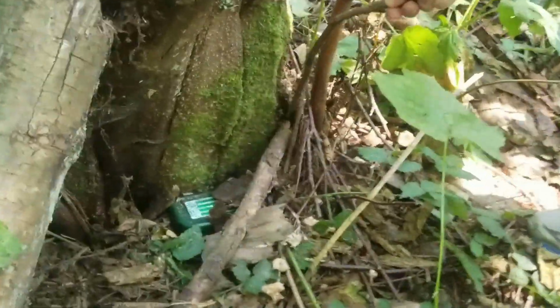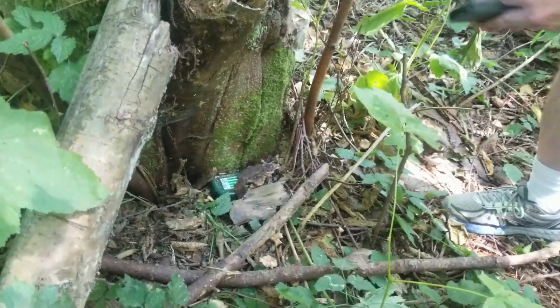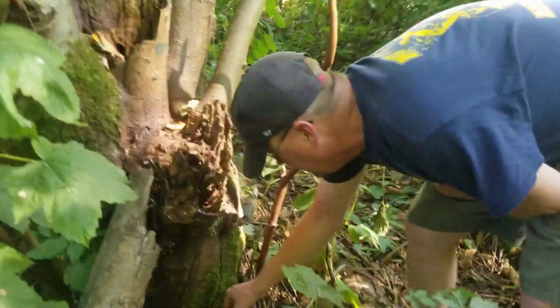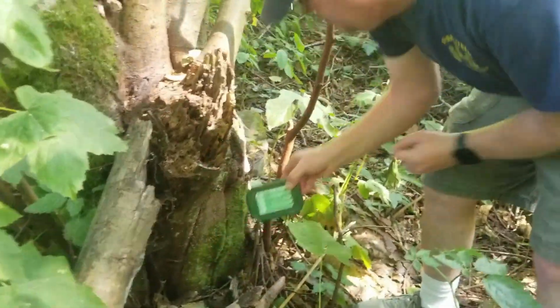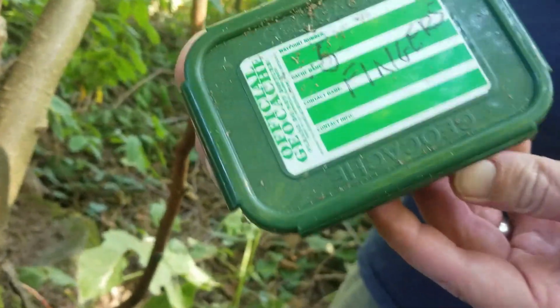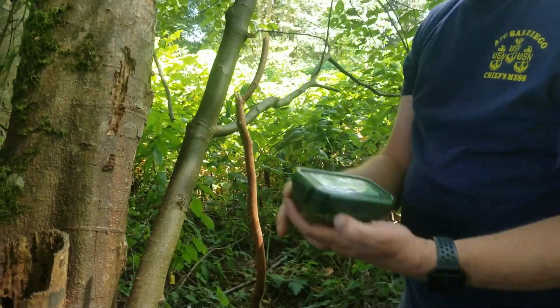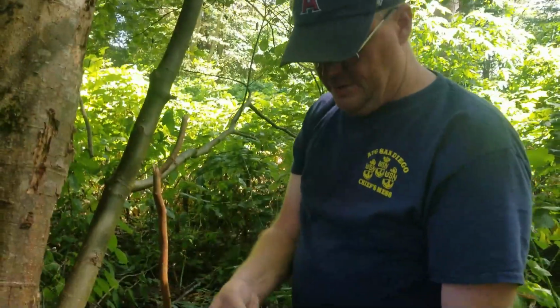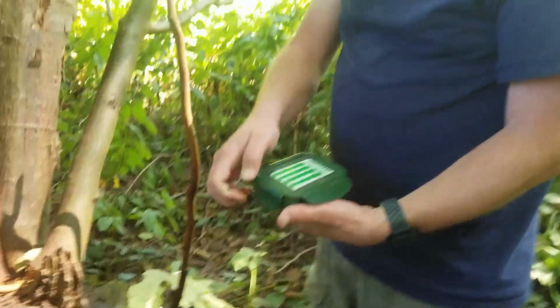Ah! First find. Oh, cool. What's in it? Oh, I didn't bring anything to write. Maybe there's a pen in it. Hopefully. Five fingers. Right on, it says five fingers. It's got some sort of material on it. I need a better camera. This is ridiculous. This is an official geocache container.